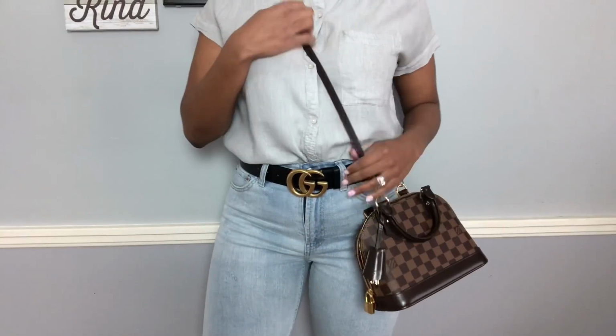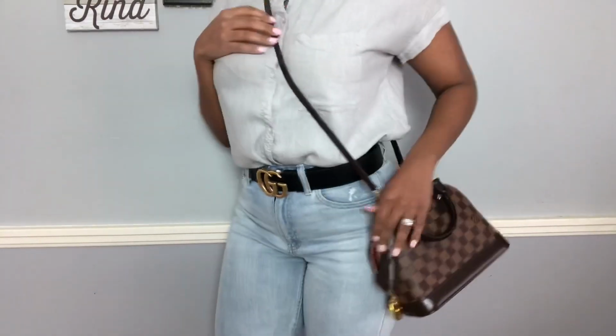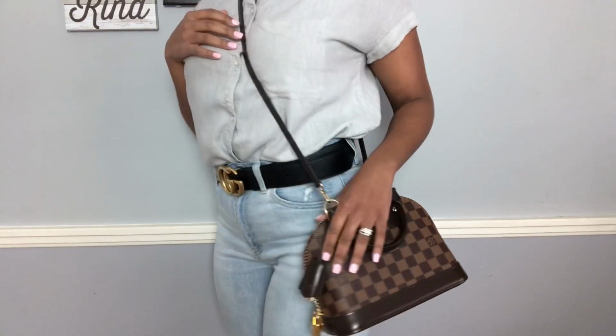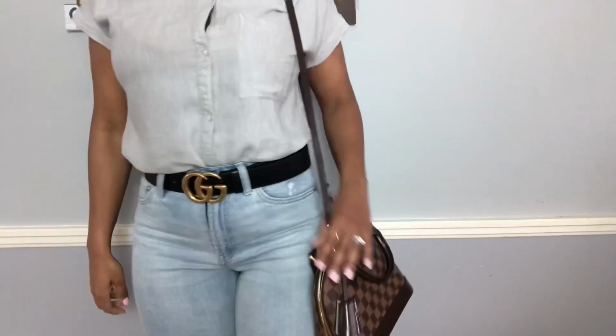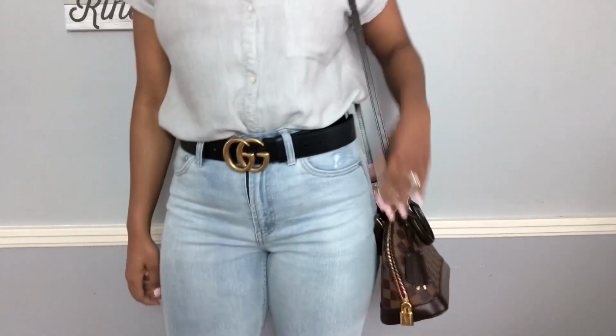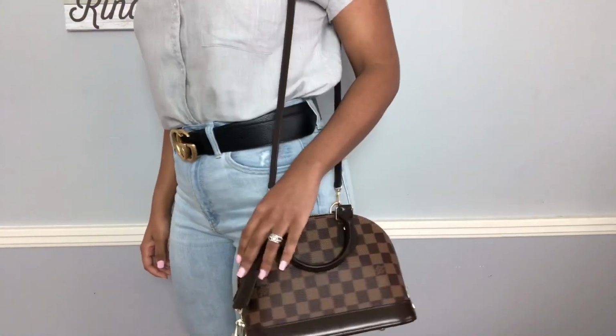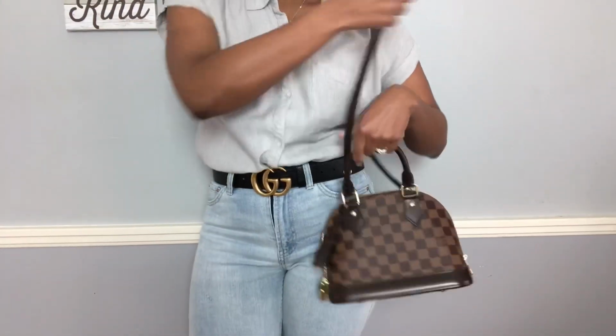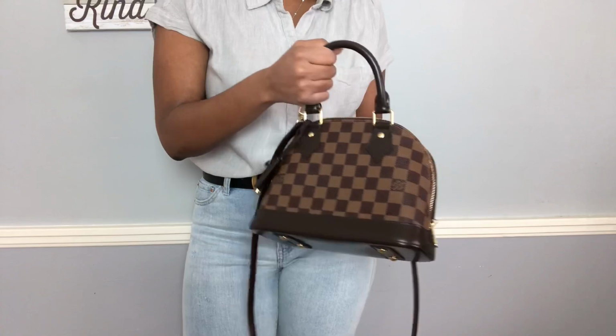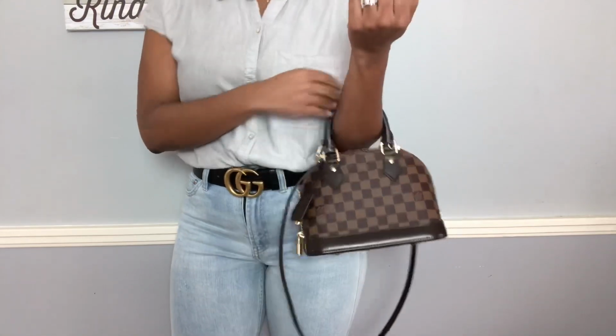As you can see, the strap is so long that when I use the bag crossbody, it still fits me pretty low. This is the bag being worn as a shoulder bag, and as I mentioned before, the strap is so long that I rarely use this bag as a shoulder bag.